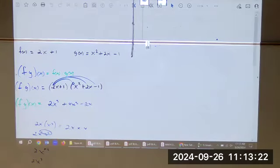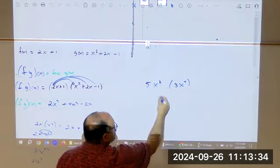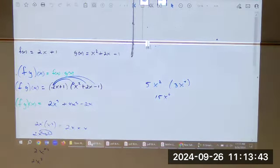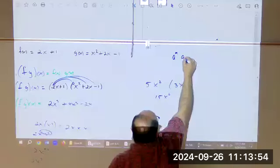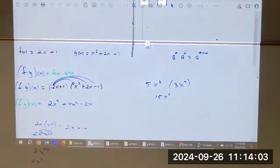When you multiply the same base, you add the powers. So if I had 5x squared times 3x to the fourth, 5 times 3 would be 15. X squared times x to the fourth would be x to the sixth. That's 2 plus 4 as the 6. When we multiply, we add the exponents. A to the m times a to the n is a to the m plus n.